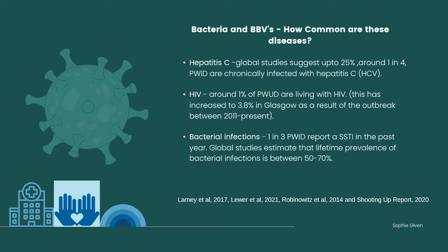But for bacterial infections, 1 in 3 people who inject drugs report a skin and soft tissue infection in the past year, which then puts the likelihood of having a bacterial infection much greater. Global studies estimate that the lifetime prevalence of bacterial infections is between 50 and 70%. So what are bacterial infections?